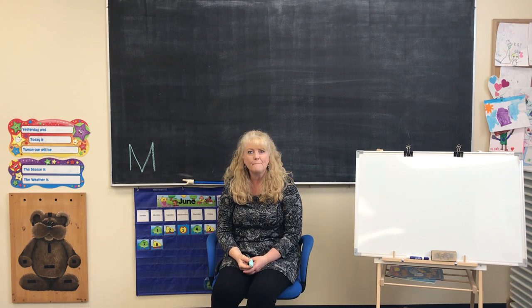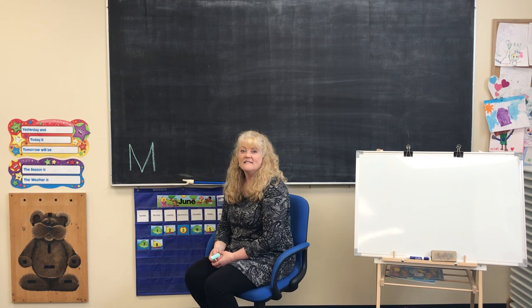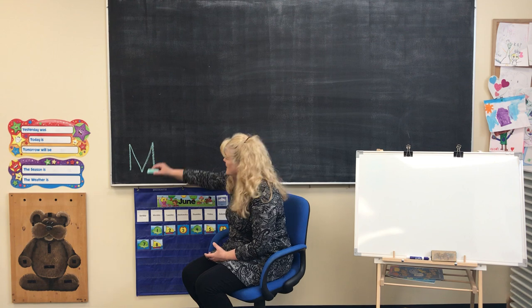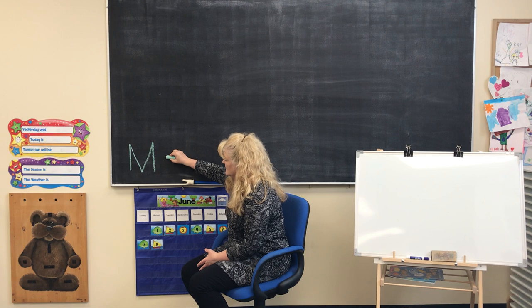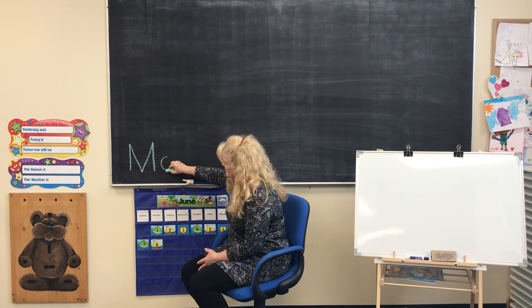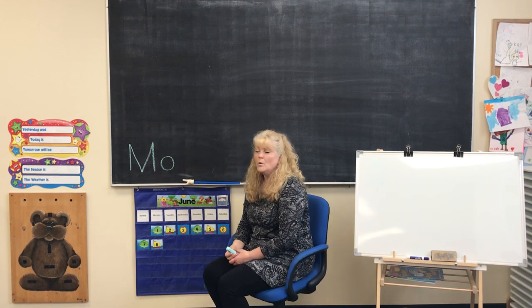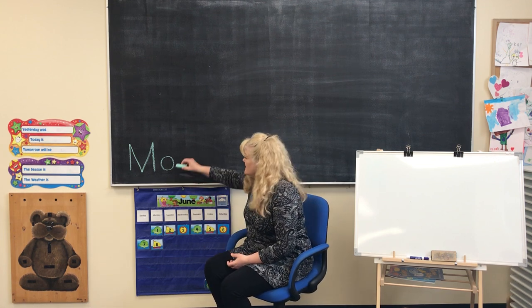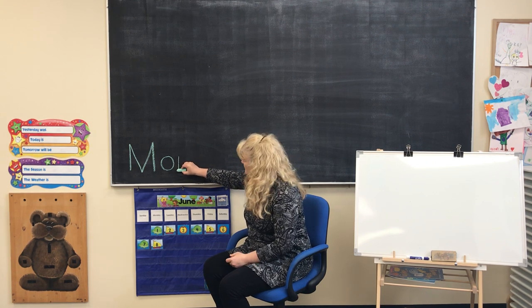There's our uppercase M. The next letter is an O, but it's a lowercase because O's are one of those letters that look the same, upper or lower, so we have to make sure it starts low down. So not up here, low down, and we're going to start in the middle and go down to the bottom and around and back up. Oh, there we go, there's our O. Good job. Now our next letter is an N. And an N is going to start low down too, and it's a line down and one bump over.